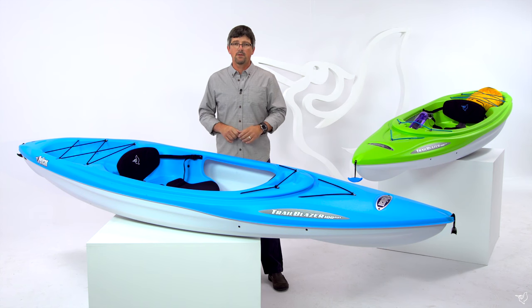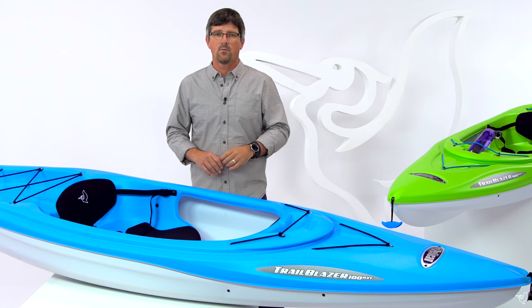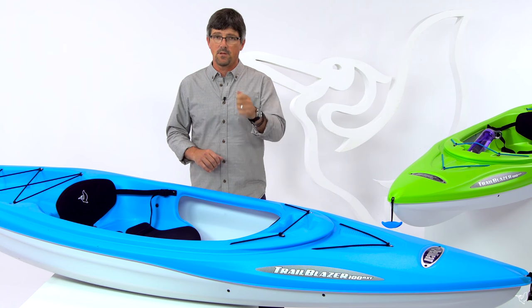hull. So the Trailblazer 100 NXT is a fantastic recreational kayak and makes it easy to get out on the water and create stories with friends and families for years to come.